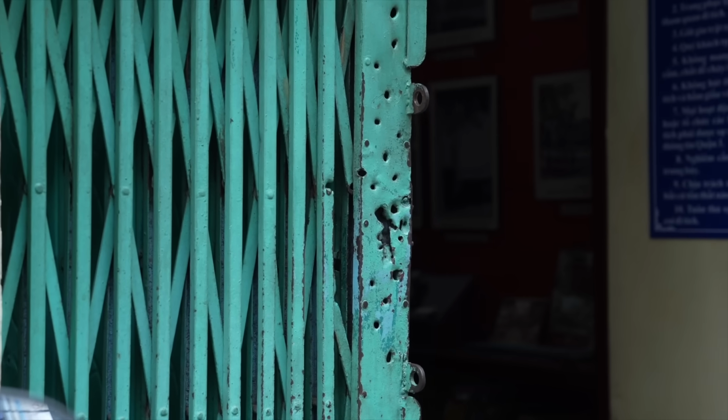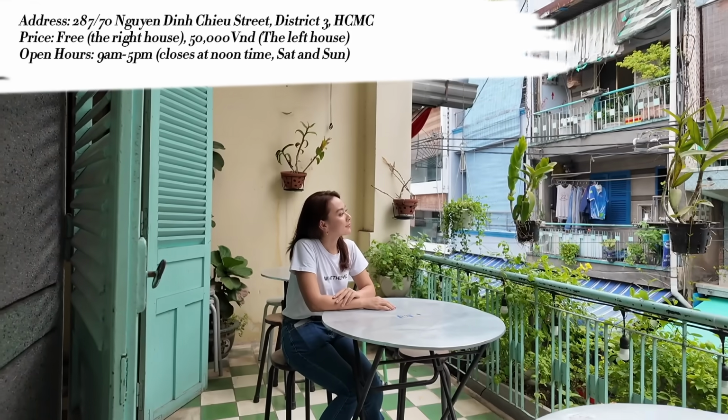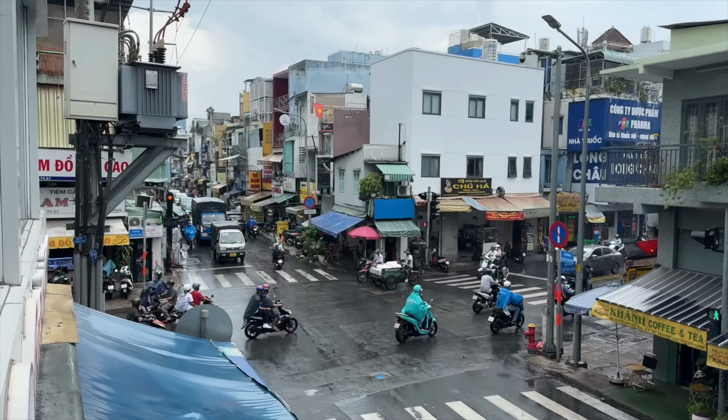Today, the house door still has bullet marks from the war, reminding us to remember the history and appreciate our current peace. Okay, I'm hungry. Let's go get some food for lunch.